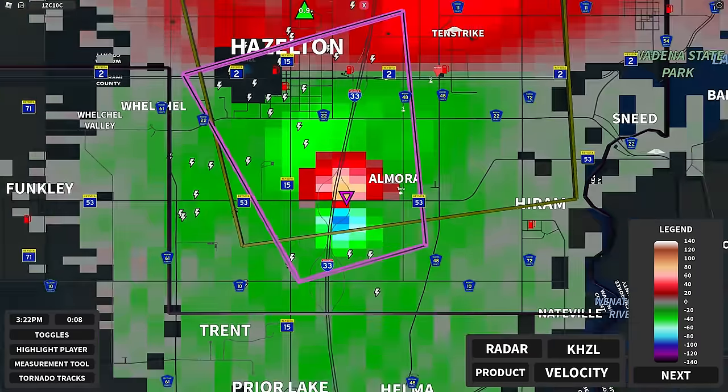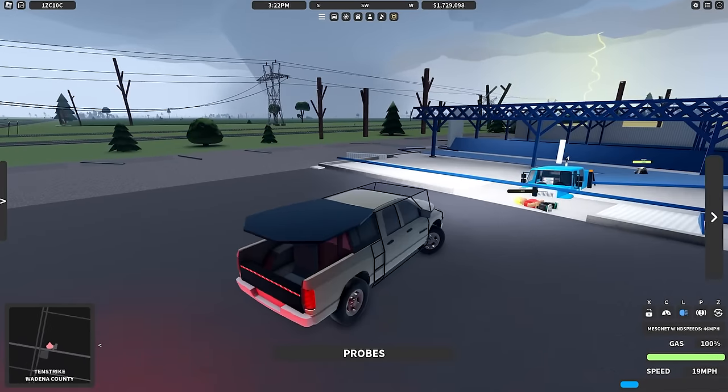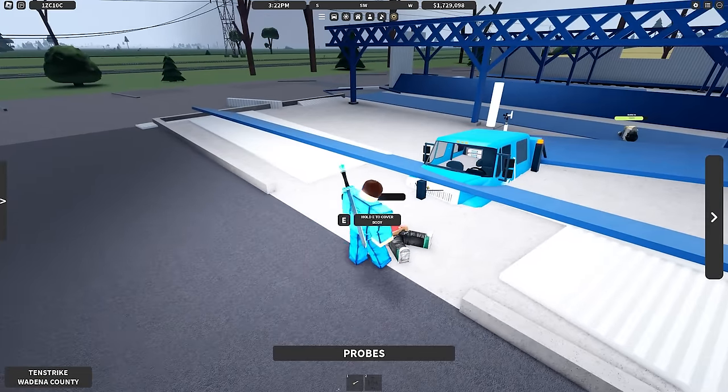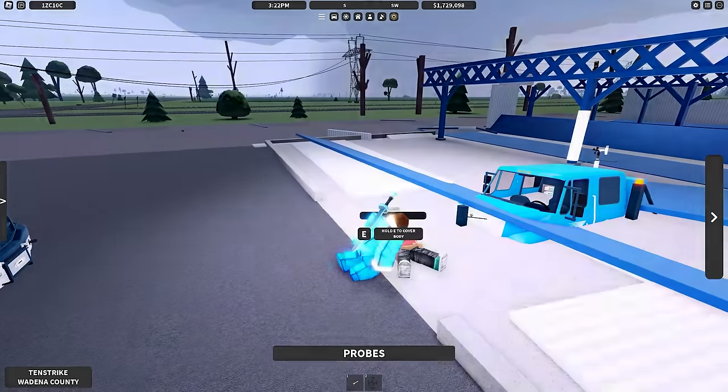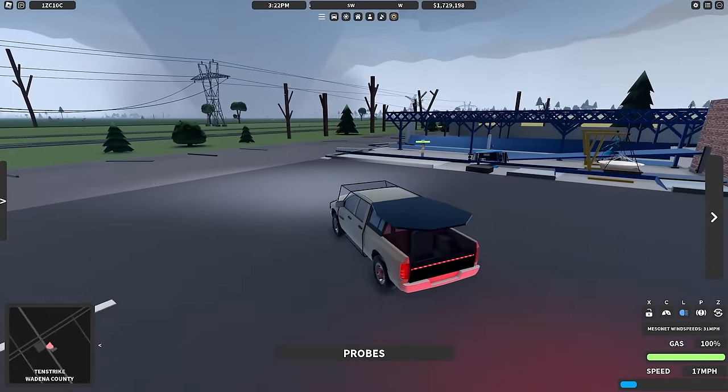What's going on? I'm on radar? Look at radar. Oh my gosh. Okay. Alright, I'm gonna reposition. There are people here that are injured. Well, there's one person that has died. Alright, I'm gonna work my way down to Hazleton right now. Yeah, I'm doing that right now as well.